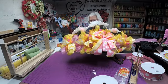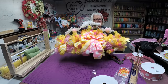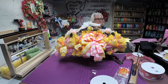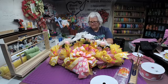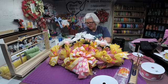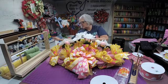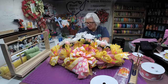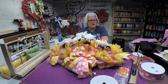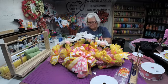So, other than gluing it, it's complete. What do you think? I like it. And then, let's see. I will take my little doll here and I will turn these pieces because the white is fine to be showing.